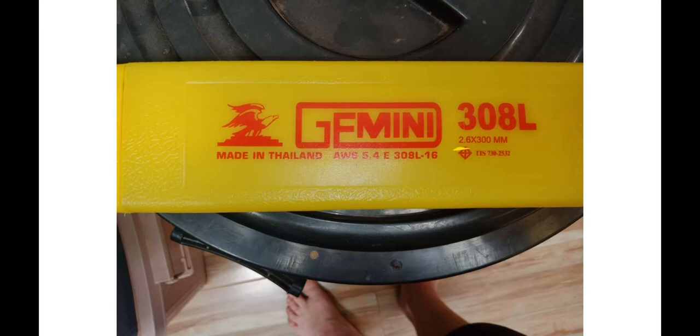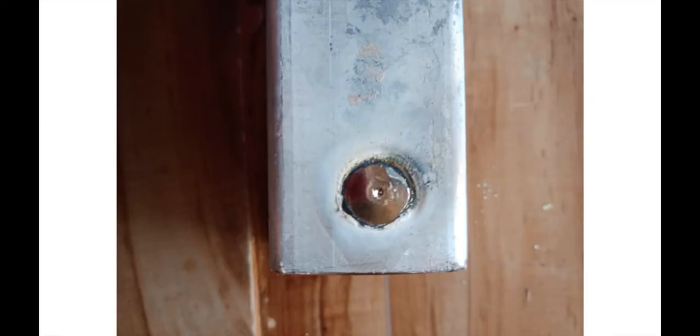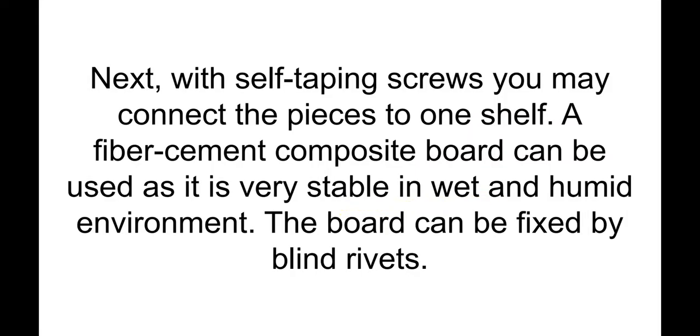This 308L and 2.6 millimeter. And by this method, I actually produce steel rivets that secure the plugs inside the pipe. But if there is no good welding machine available, then blind rivets is the way to go, of course. So this is how the steel rivets can be produced. It is looking quite nice, and it is a secure and smooth surface. With a grinder, you can even polish it or remove a little bit of metal.